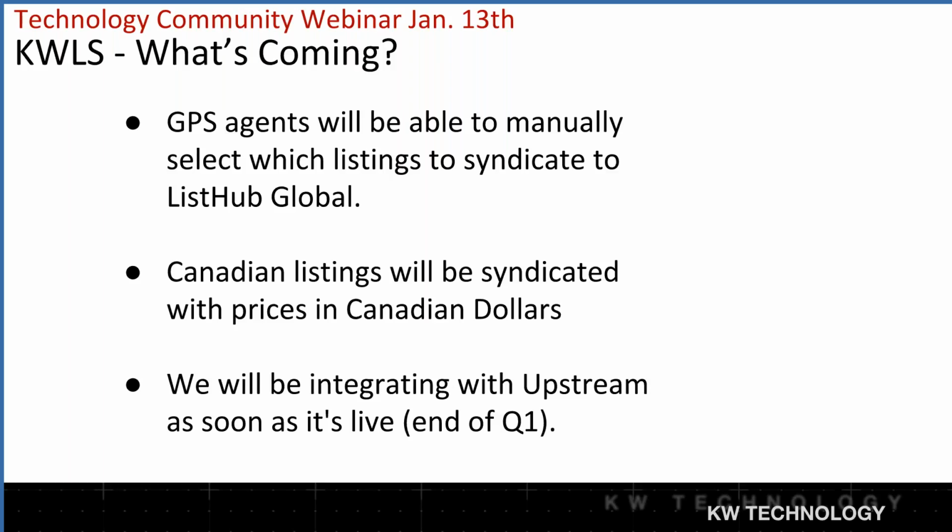All right, here's what's coming with the KWLS. GPS agents are going to be able to manually select which listings they have go into the ListHub Global database, which is really great for our GPS agents. That's another great value for those agents. Canadian listings will be syndicated with prices in Canadian currency, so that's something we have to be aware of. And for those of you Canadian ambassadors on the call, please know that we are working on that. We will be integrating with Upstream as soon as it's live at the end of Q1.